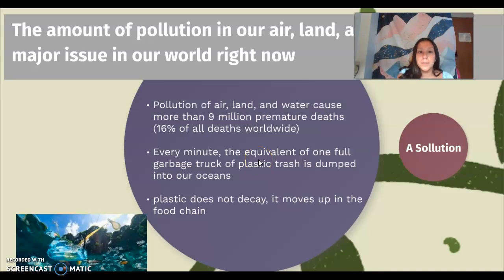The World Bank, which has 189 member countries and is fighting poverty worldwide through sustainable solutions, states that pollution of air, land, and water causes more than 9 million premature deaths, 16% of all deaths worldwide. It is also known that the equivalent of one full garbage truck of plastic is dumped into our oceans every minute. This affects our drinking water as well as the quality of our food.